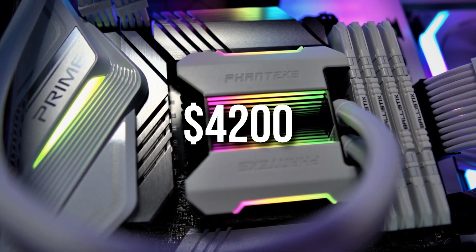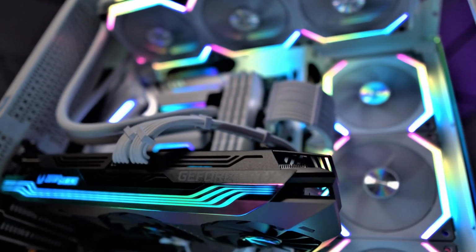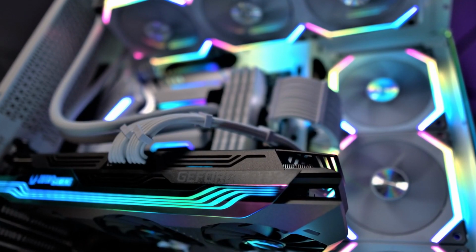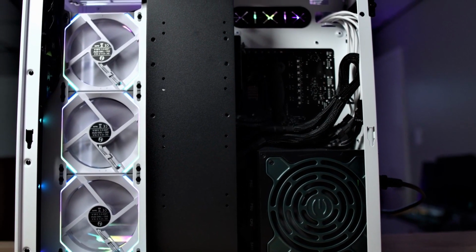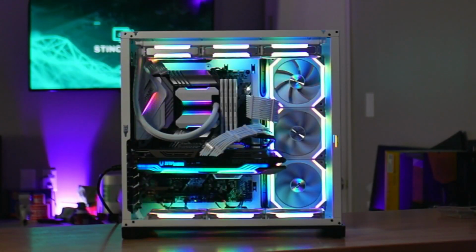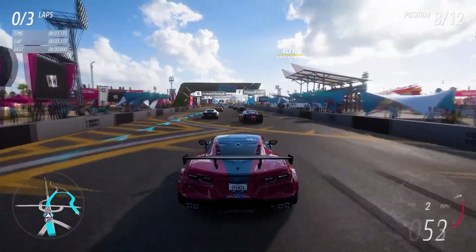but of course you're spending $4,200. So if you're going to buy this PC, first of all ask yourself if you really need it, because you can get a gaming PC that's going to perform great for a lower price. Of course, if you want the best of the best, this one is going to be the right option, but I think that you're spending too much for a gaming PC that you may not need.